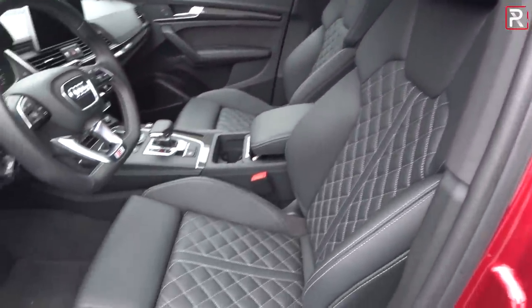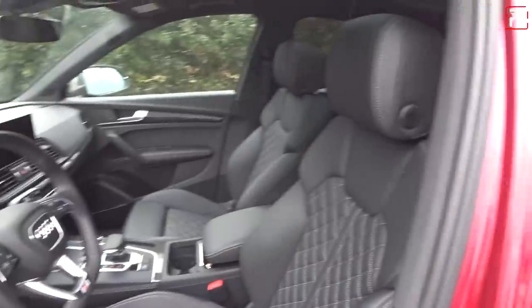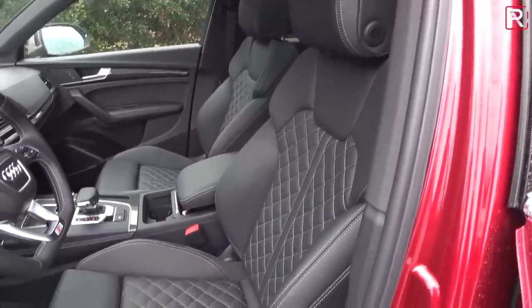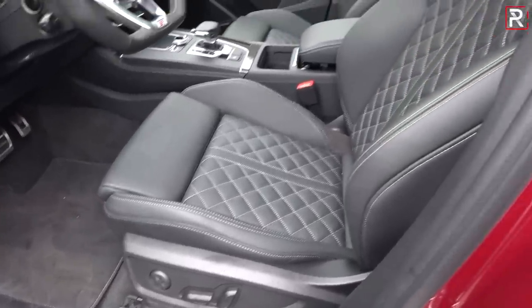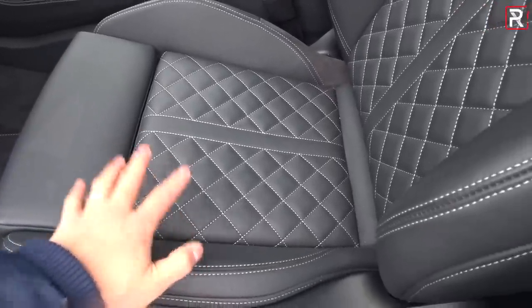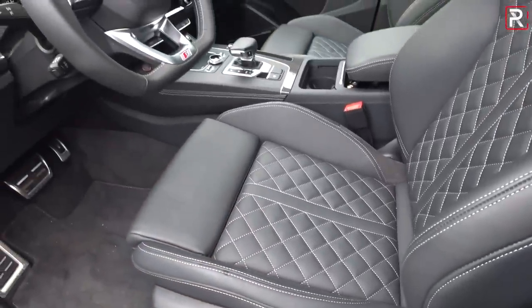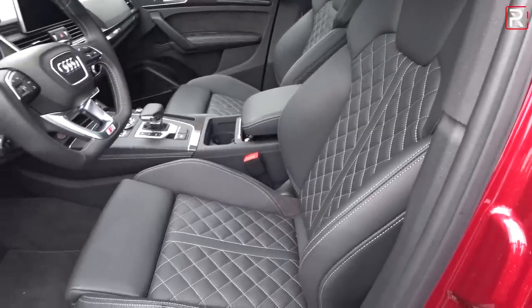Now you can see here, my tester has the pretty common black interior with the diamond quilted stitching and the contrasting white stitching. Audi offers several different interior color options. There's a warm weather package that'll kind of change the way the seats look. That'll give you the ventilation and perforated seats. That's the only way you can get cooled seats. If you guys want cooled seats, you're kind of limited on the color. They offer this in like gray, black, or also a full red leather.